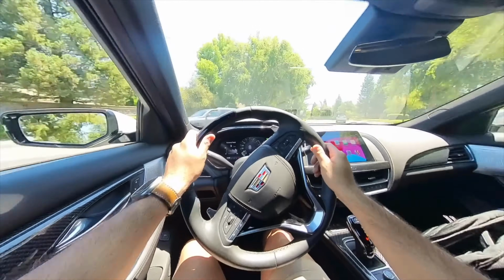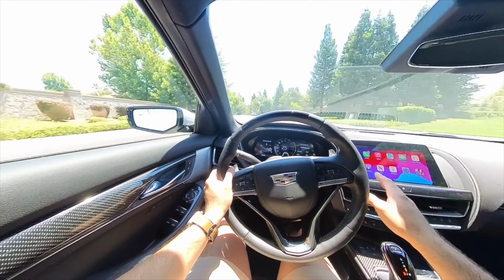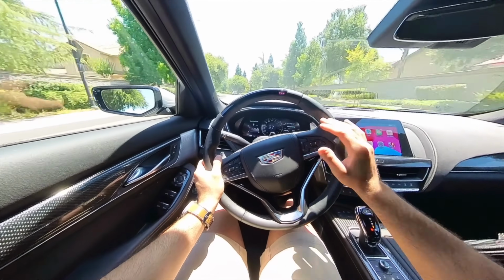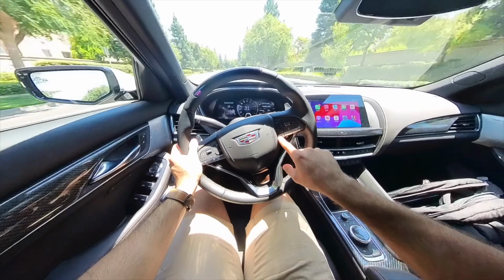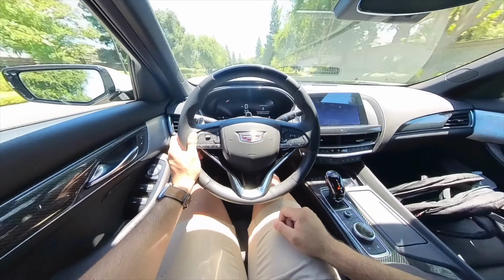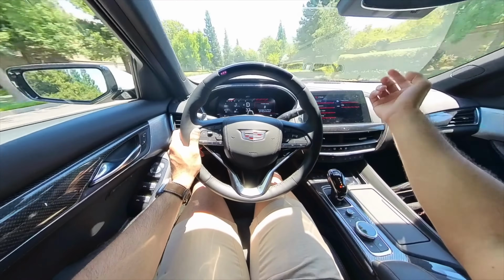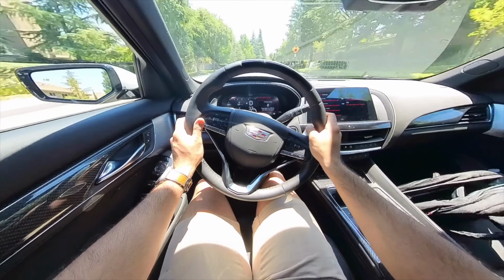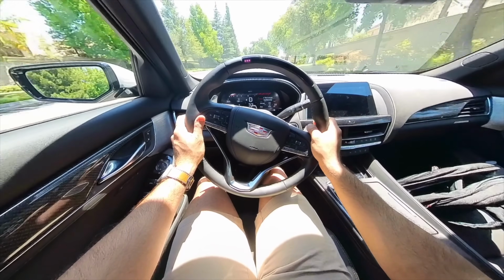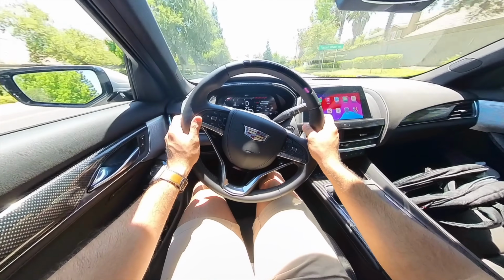Let's go ahead and make this turn. Right now, we are just driving it on normal mode. I did adjust the normal mode setting, so I have everything maxed out. But if we tap this button right here, V mode, this is the modified mode, and I have everything maxed out as well. But I can always tap edit to adjust the suspension if I feel like it's too rough. You have all that capability, but you also have this amazing V theme.